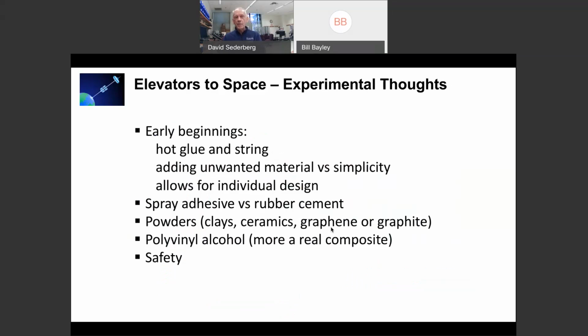So I'm going to talk about this experiment. As I mentioned, I started working on this experiment about 10 years ago, give or take. When we did, I developed this experiment for an 8th grade group, actually. It was part of the Super Saturday program at Purdue. So I did this with 8th graders.